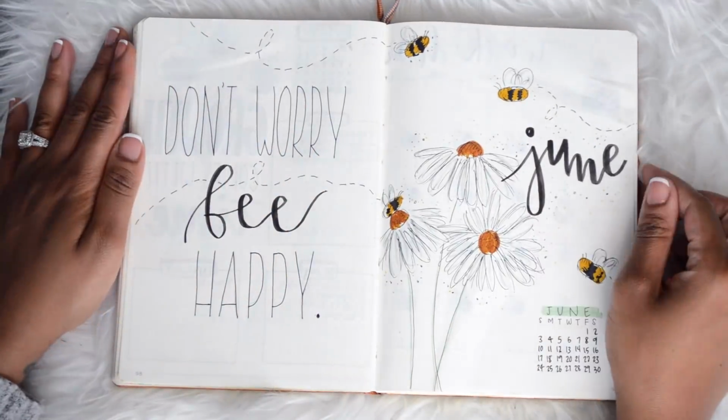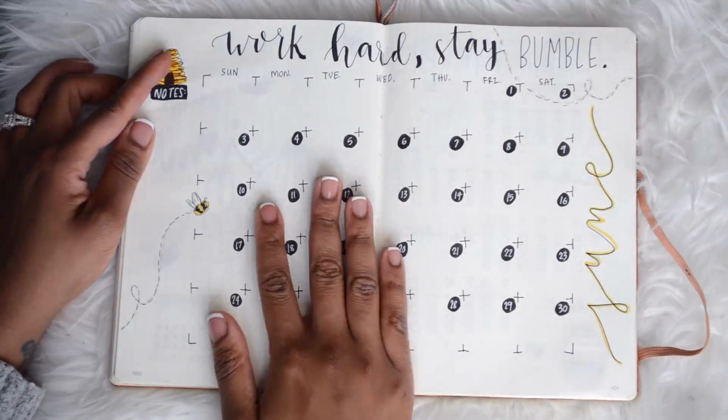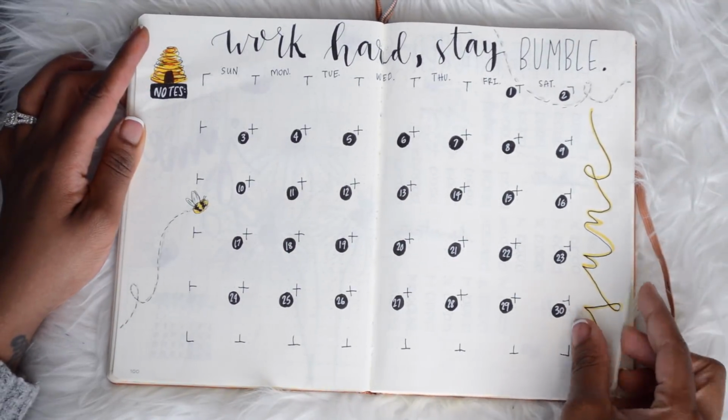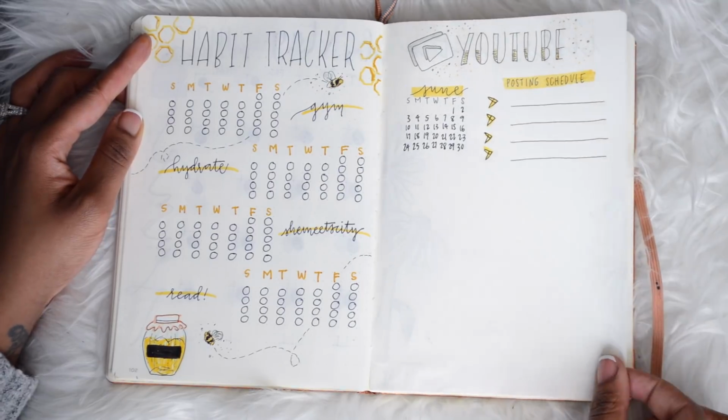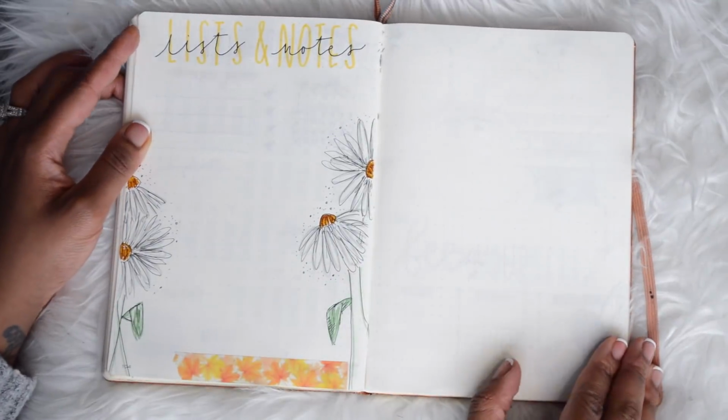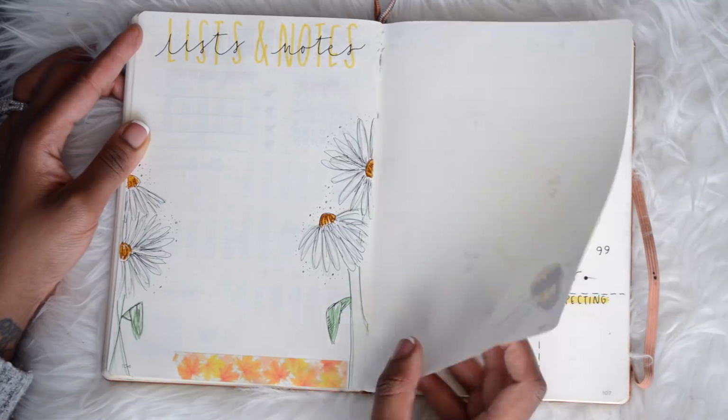Alright guys, and this is the final spread. I think it came out so cute. I really think this is a theme that I can keep up with, so that makes me really happy. And I really do like yellow. I don't use it enough, and this theme definitely gave me the opportunity to do just that.